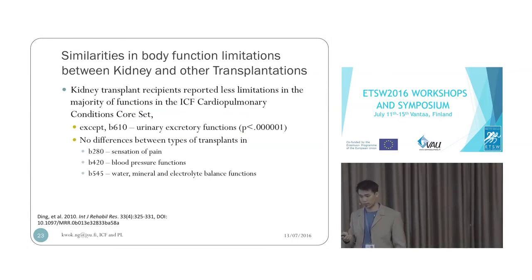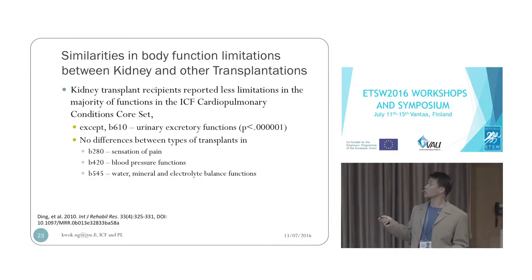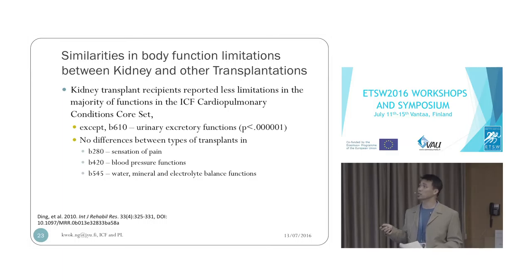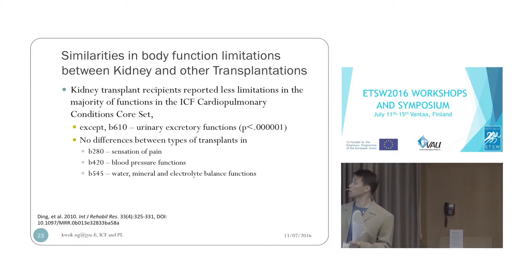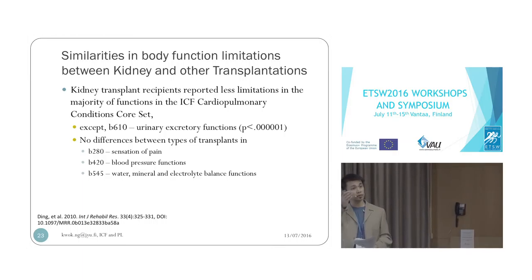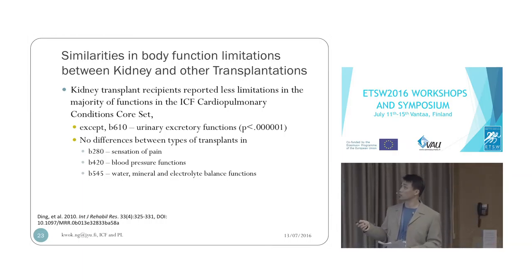And so what does that mean? In terms of transplant recipients, there's a study that has used the ICF cardiopulmonary conditions core set, and we've seen differences between transplant recipients, separated into two groups: those with kidney transplants, and those with other organ transplants. With the core sets, in terms of the limitations or disabilities, the level of severity of the qualifiers, there are actually no differences between them, except for the kidney group, where we see the urinary excretory functions. This is quite significantly different. And then there were no differences between types of transplants in these three.